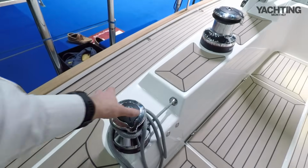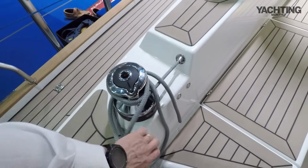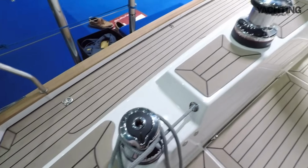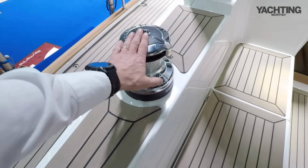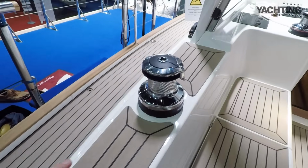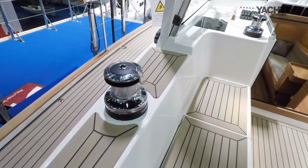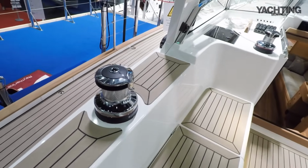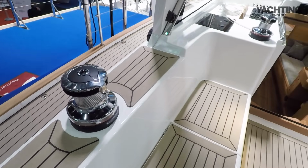Walking forwards, you have the German main sheet system led aft to winches here. That's a powered winch if you want. The primary winches for the Genoa sheets are also forwards. So you've got these large size 50 winches from Harken, which are powered for the Genoa sheets, and they come aft along the coach roof from Genoa car tracks.